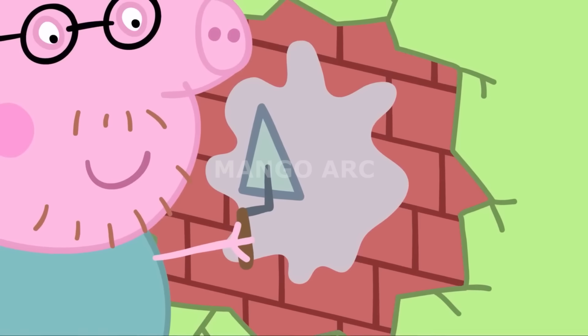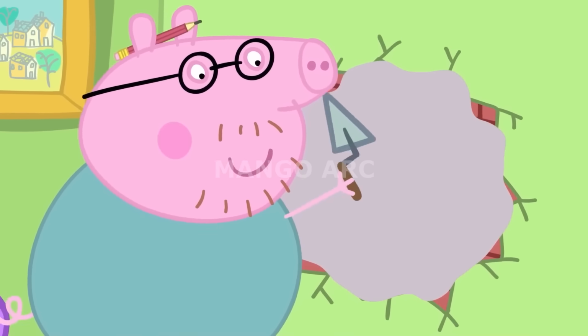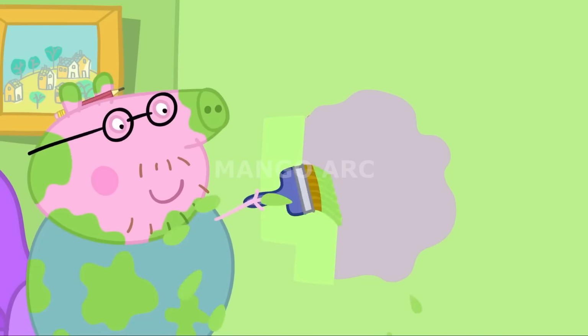Now Daddy Pig is going to show us the wonders of physics in spreading plaster on the wall, which spreads even where he doesn't run the trowel. Easy as pie. Wait, the real miracle of physics is that the plaster spreads even across the floor.